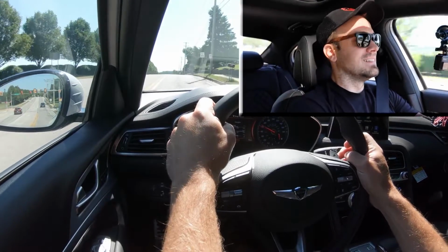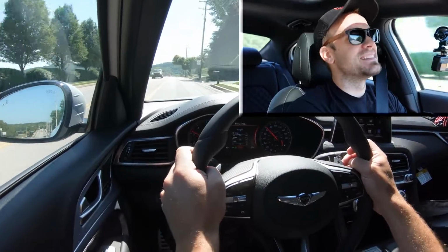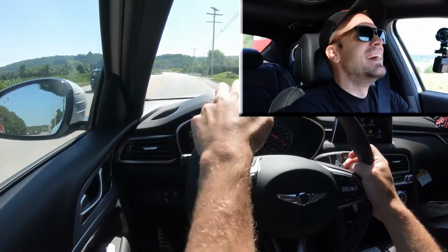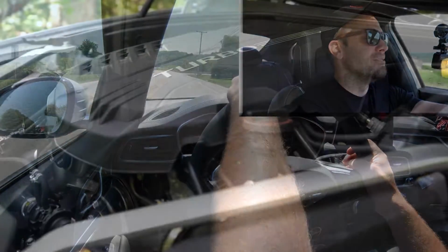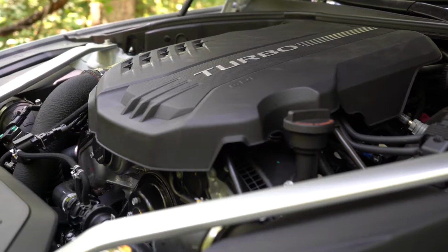Oh my goodness. Gosh darn you. I love this car. That was just wonderful. I don't know what else to say. That acceleration test was a beautiful thing. My goodness, twin turbo V6. You know what the best part about that acceleration test?